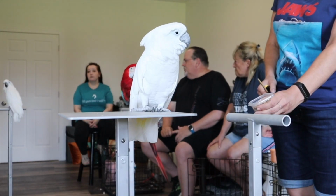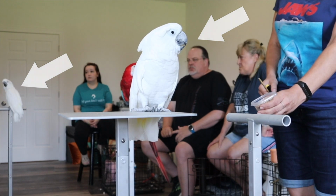Never have I ever had 2 umbrella cockatoos in one class. But there's always days for first, and today was a first. We had Blizzard, the umbrella cockatoo, come today, and we had Angelo, the umbrella cockatoo, come today. And it was so much fun to have 2 completely different umbrella cockatoos at class today.